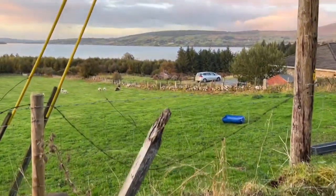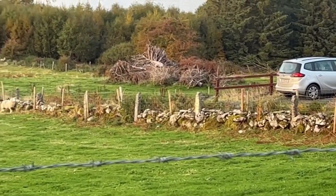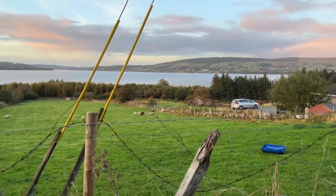Down here again we can see these granite posts worked down the wall. Intriguingly.